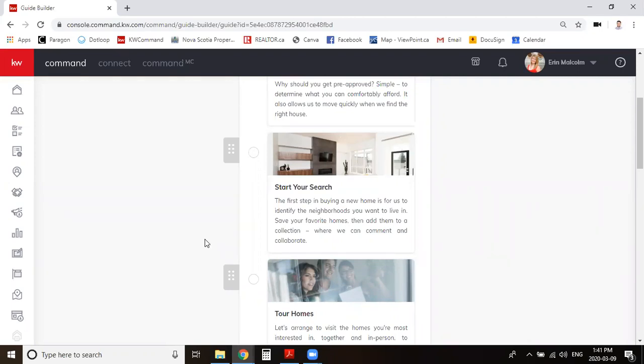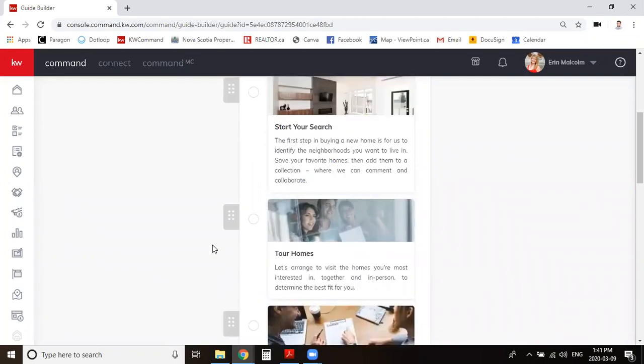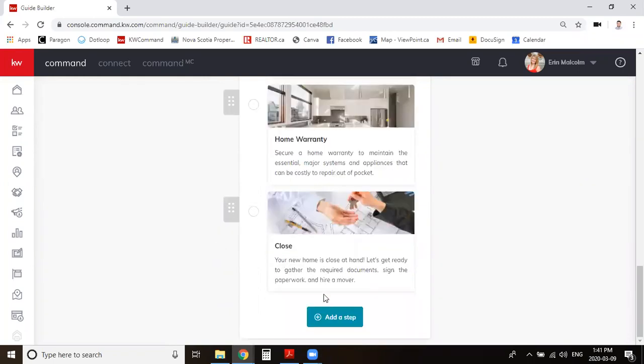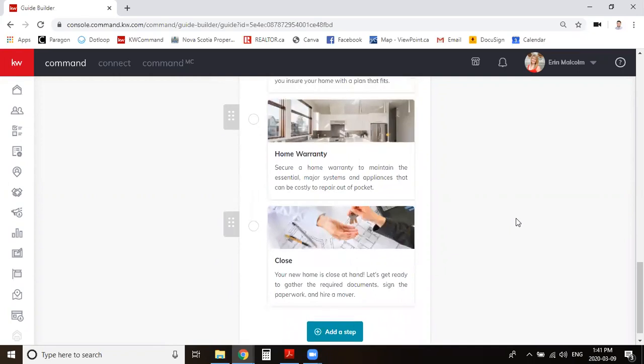Drag them around rather than changing the title so that the photo matches, because then I had to go find my own photos that matched. So if you add any steps, you will have to put a photo in.